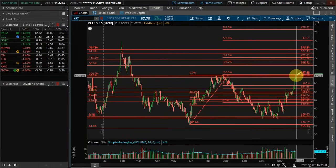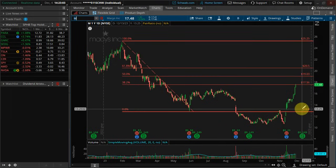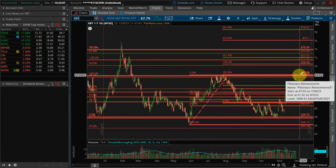XRT's made a huge move. We're testing prior highs. This is retail. Retail's seeing some big moves. Stocks like, for example, Macy's have gone gangbusters, among other stocks. Is this the end of the line for this space?